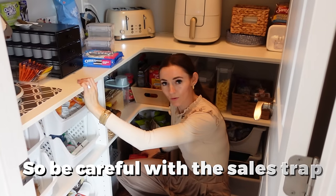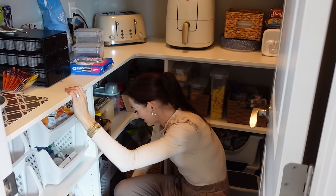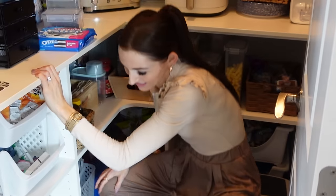Okay, so be careful with the sales trap when it comes to groceries if you really don't need that item. And then take inventory before you go grocery shopping so you know whether you need something or another. We're going back in the pantry again.